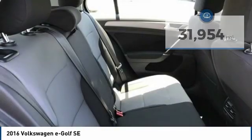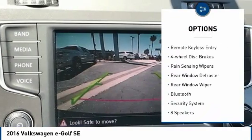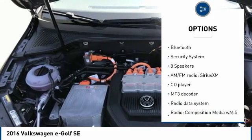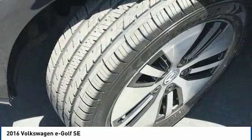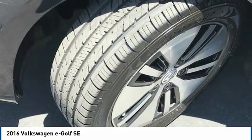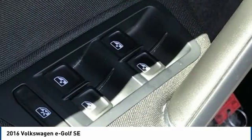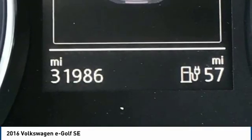Here are some of this vehicle's great options: electronic stability control, brake assist, traction control, remote keyless entry, four-wheel disc brakes, rain sensing wipers, rear window defroster, rear window wiper, Bluetooth, security system. Take this vehicle for a spin and see why so many shoppers are now proud owners.